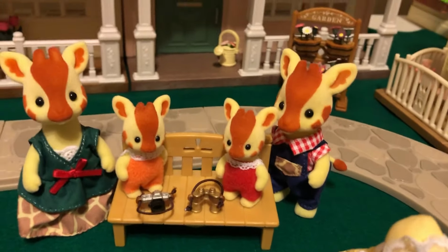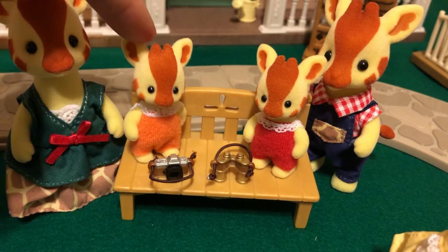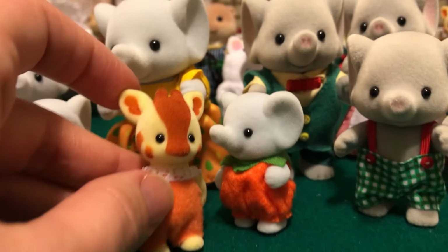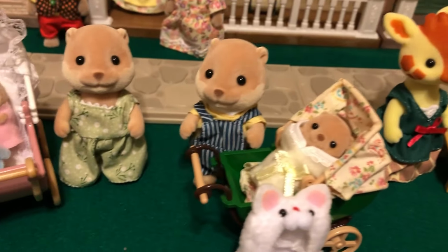And then here are the giraffes. Oh my gosh, they put out some amazing critters in the last couple of years. Very beautiful, and they're taller than other figures. Even the babies are a little bit taller. So you see he stands a little bit higher with little tiny horns. And they come with their little baby accessories.